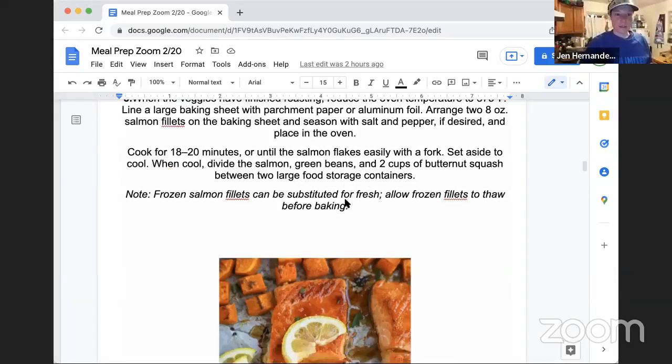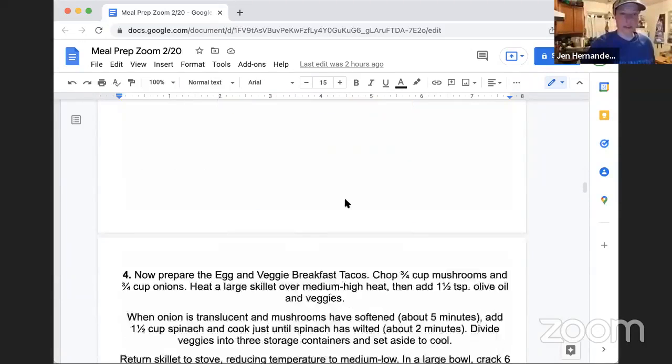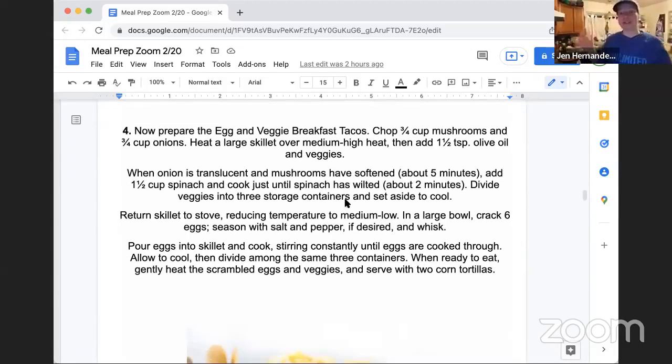So we are gonna move right along. So now we're gonna make our breakfast tacos. And of course, keep stirring your tempeh occasionally. If it's bubbling, maybe turn the heat down a little bit, let it simmer a little lighter.